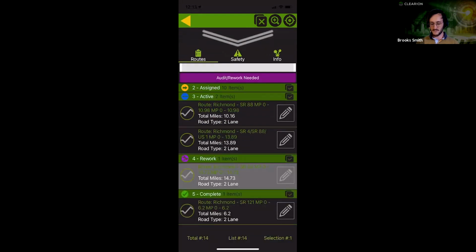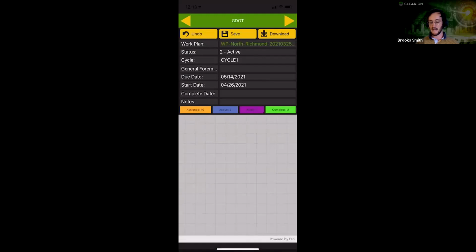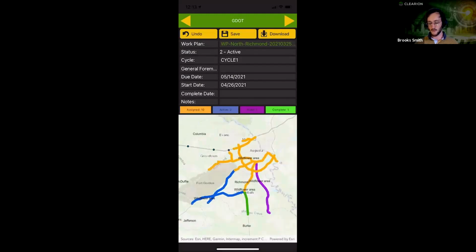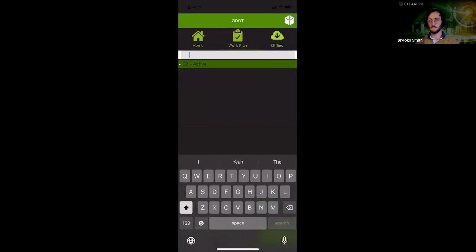So now we see all these broken out here in the list by status. If we back out to the work plan overview, we're now going to see that one route in the purple audit status, and that pushes that two-way communication that we think is really important, and it's really easily done and implemented in a cross-platform application. I'm going to pivot one more time back to the dashboard.